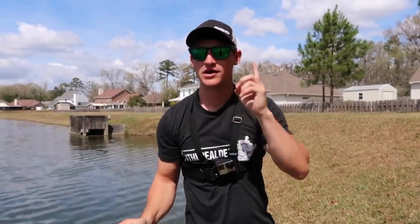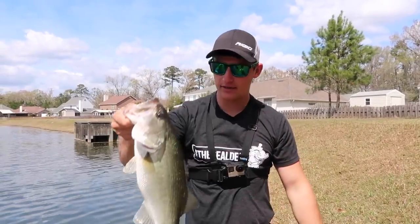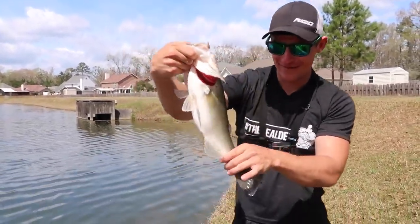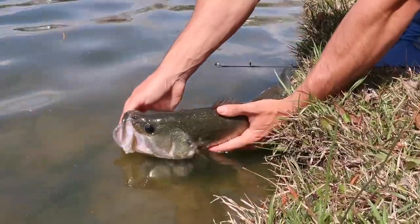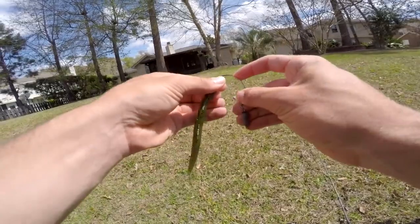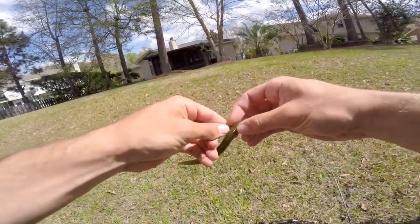That's the Junebug Senko. I think we're gonna still work with the Senko. We're just gonna use the watermelon red one this next time. But man, that for the first fish, baby? I do not mind that at all. Let's get him back in the water. Oh, he was ready. All right, so now we're gonna get the watermelon red Senko, throw it on the Texas rig, see if we can catch fish. Watermelon red is the next bait of choice.